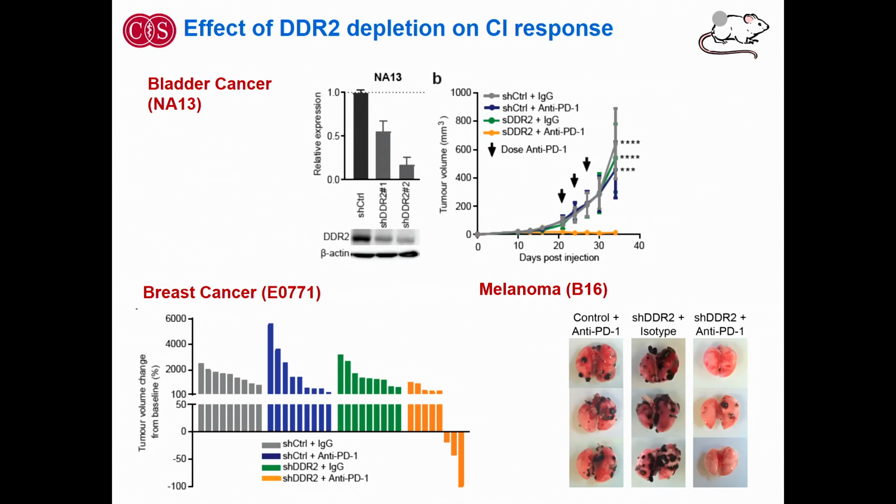So we looked at generating a variety of cell lines. We obviously looked at bladder first, the line that we identified DDR2 in here, and we transfected an shRNA, and then we also did CRISPR with similar results. And the result is right here.